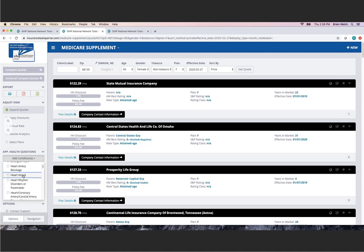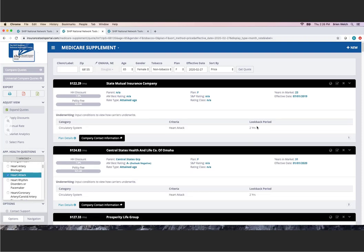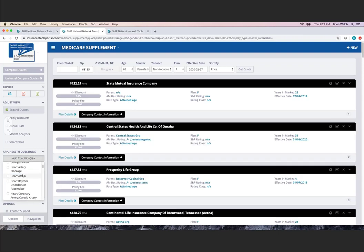I'll select heart attack just as an example's sake, and what this is showing me is the heart attack look back period is 2 years, meaning for this State Mutual policy, if they've had a heart attack within the last 2 years, they'd have to answer yes on the app, and therefore will be declined coverage. So this really helps you not only filter based upon price, but also based upon who actually would accept my individual. You can select multiple health conditions, multiple drugs. It allows you to narrow down those results to see if it would be beneficial for that individual outside their open enrollment period to go ahead and switch.